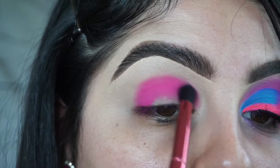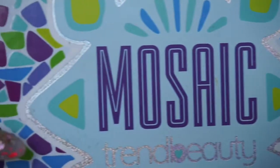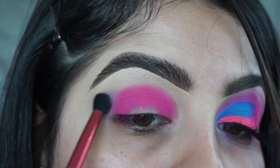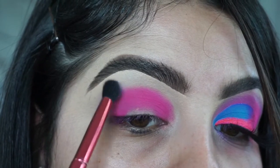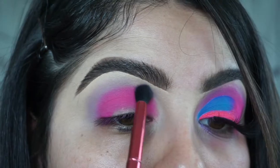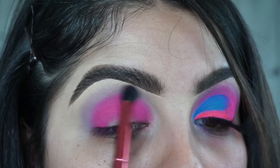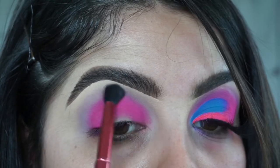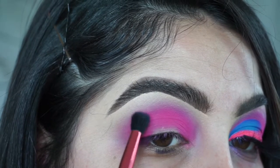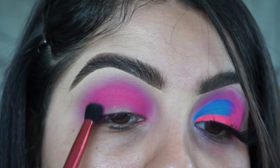Okay, so for my second palette, I will be switching it up to the Mosaic palette from Trend Beauty. You guys already know how I feel about these palettes. They are super bomb, and I'm taking this light purple and just applying it on top of that hot pink shade. Going back in with that hot pink shade, I'm just blending everything together and just applying it wherever it needs to be filled a little bit more.